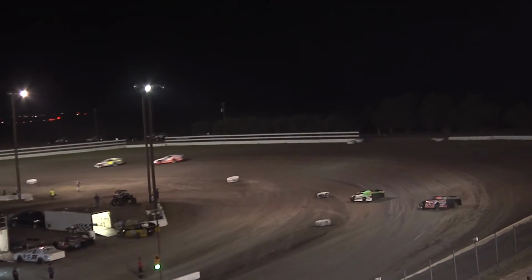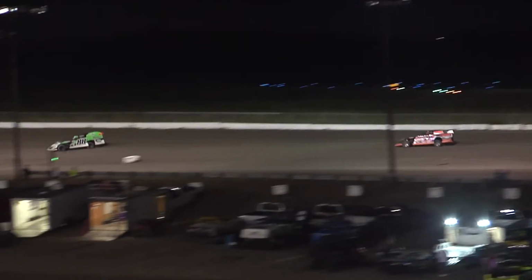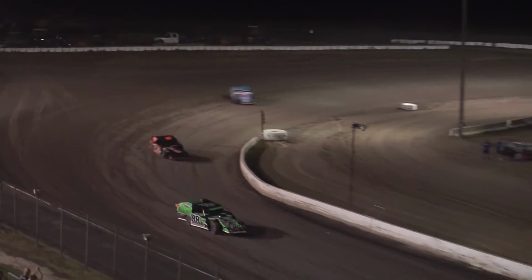White flag in the air. One more time around Devil's Bowl Speedway for the 88 of Clyde Dunn Jr. This might get a little crazy here on the last lap. Lots of lap traffic. Watch out for this slow one, the number 45 of Frank Rose.